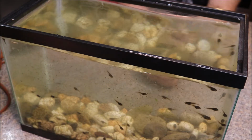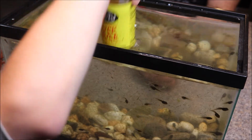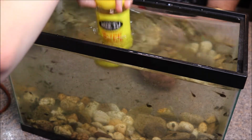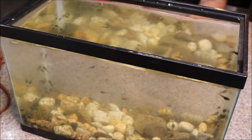What do you think, full, Josiah? Yeah, it's not 100% full. But it's all right, so put it in there gently. What do you think? Oh, that sank. And it's a good thing that there wasn't a tadpole under there. All right, so duck sauce definitely sinks and everything.